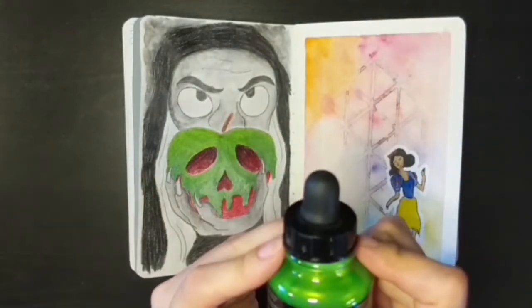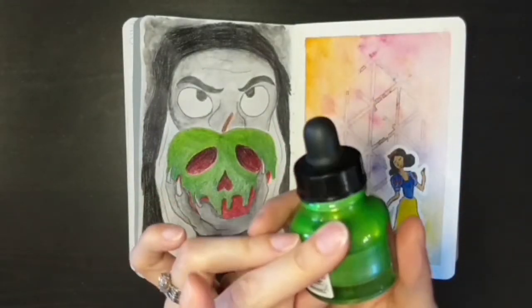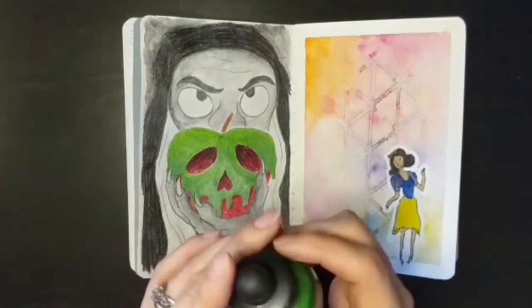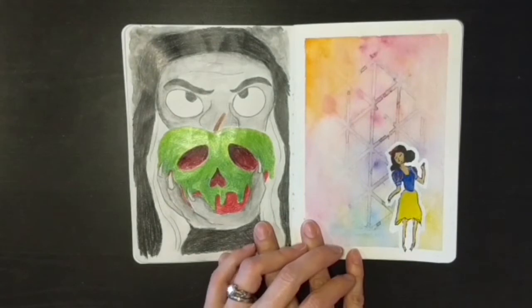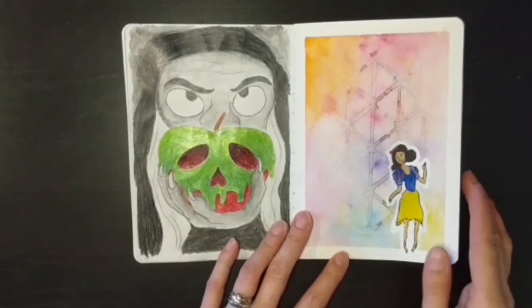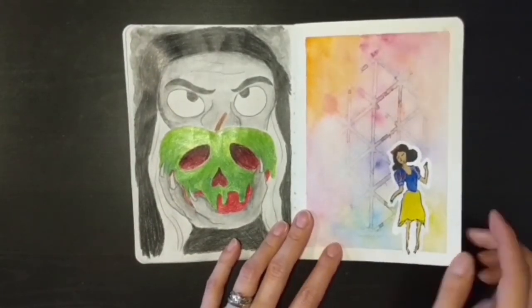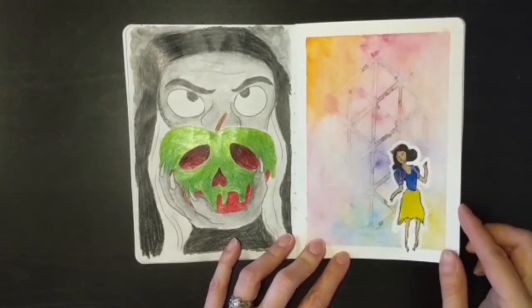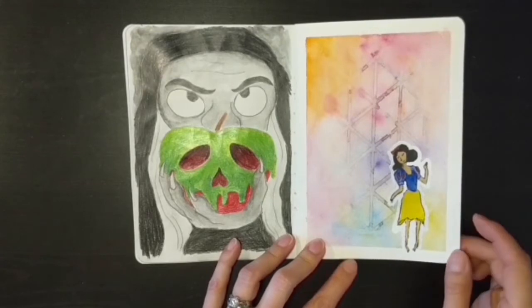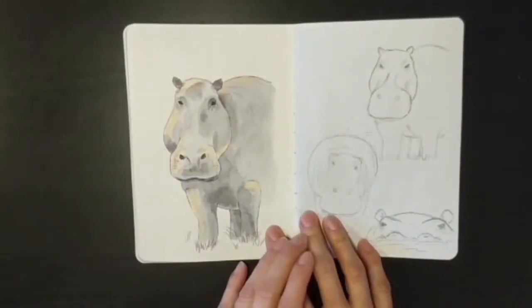I've had this again for a while and I just haven't used it, and so this sketchbook was a lot of fun because I really pulled out a lot of the art supplies that had just been sitting for a while, and it's really made me kind of start using them more. This was a simple watercolor background with a little Snow White image that I watercolored.